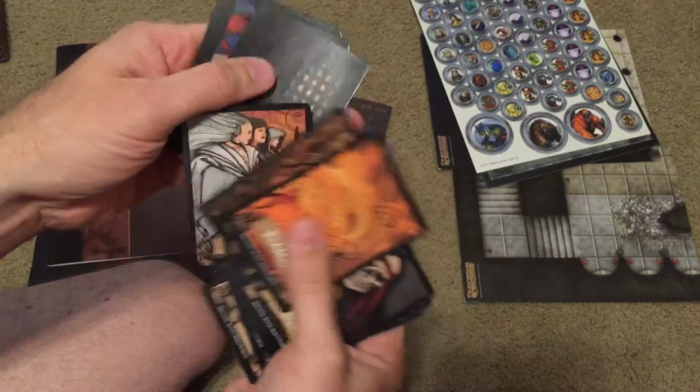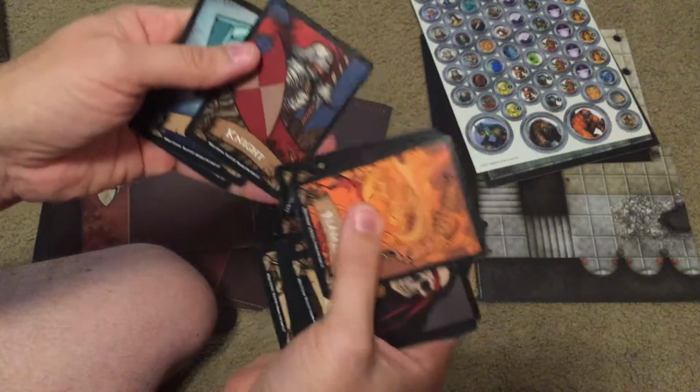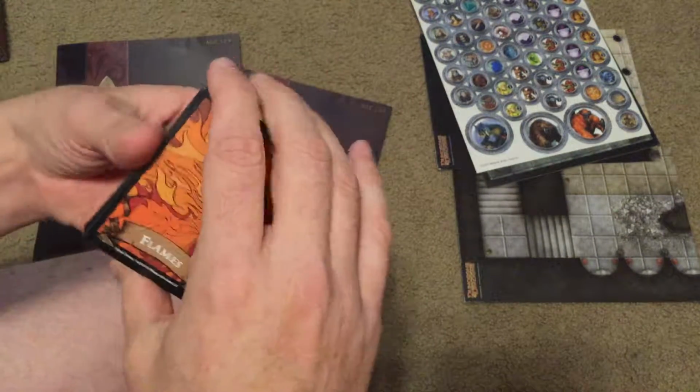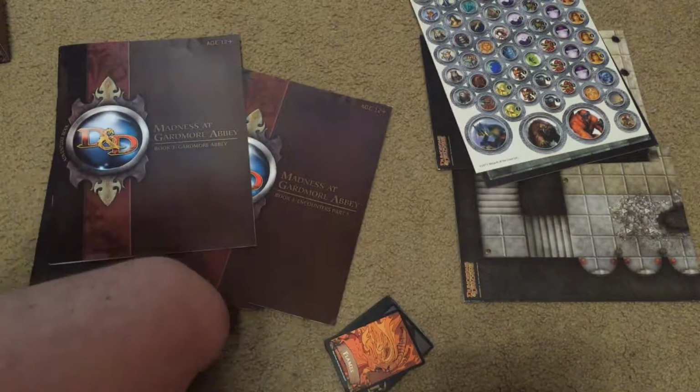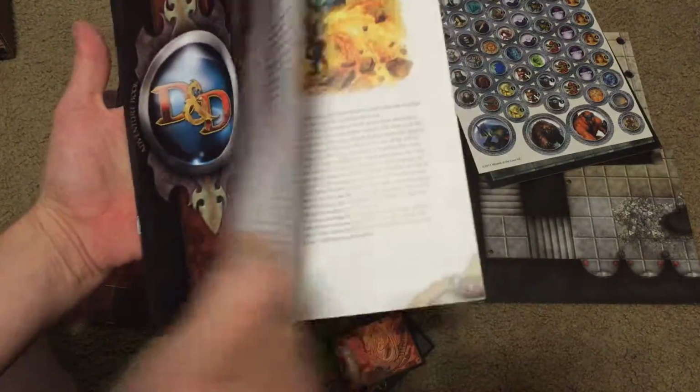Oh man, these are cool. Look at the art on those. Gem. Oh man. So we drew flames. I wonder if we can figure out what flames is. Let's take a look and see.